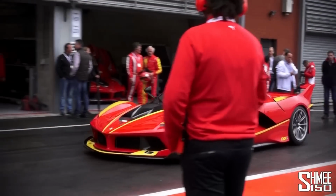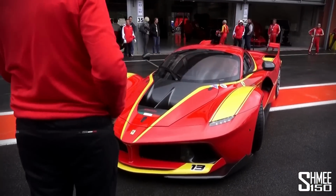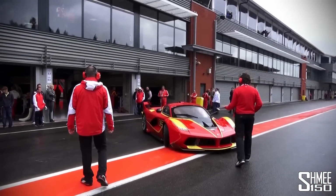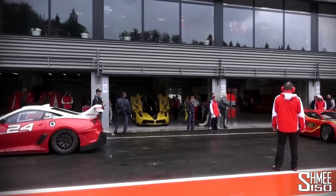Awesome session then. The car's now going away back into the pit garages. We even managed to get a couple of exhaust flames as well as the glowing brakes. Awesome to see and hear these things in action. So special. Fantastic.